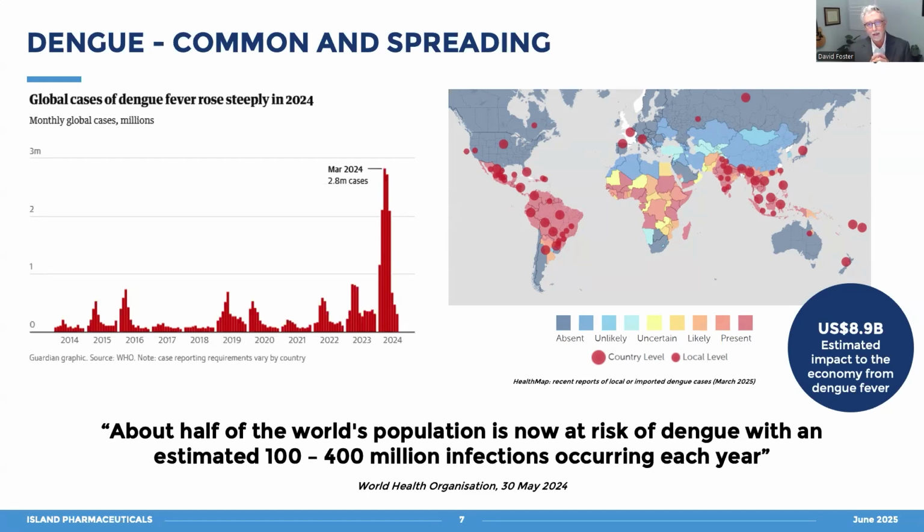So we're seeing the dengue virus and the mosquitoes that carry that virus move into geographies where you typically don't think about them. This is causing a significant problem as these new geographies are having to grapple with the problem of these viruses. The chart on the left, I think, is really important because it shows you 2024 was the worst year on record for dengue infections. A huge problem. There's a huge problem that's getting worse. And as of today, there's really nothing that can be done about it. We like to think that ISLA 101 could contribute to solving this problem or addressing this issue.